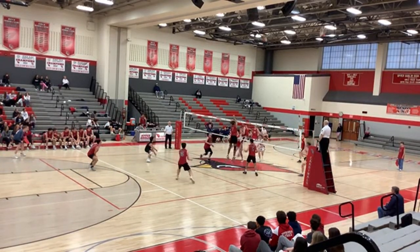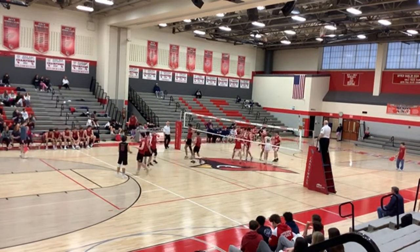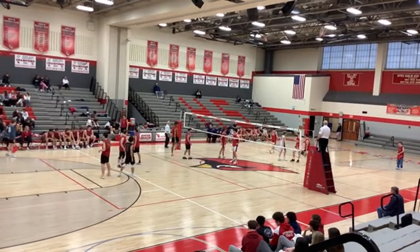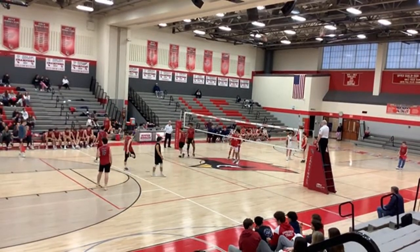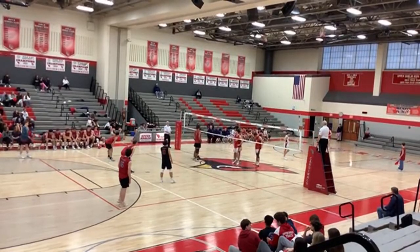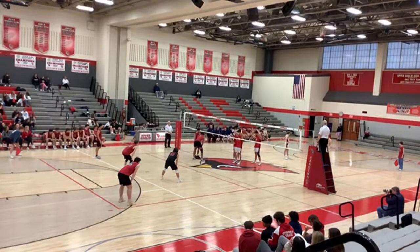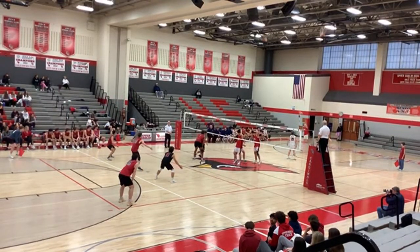Great pass. Nice kill by number 33. That was a really fast offense they just ran. I didn't realize they ran it that fast, but it looked like a one ball to me. So the hitter was hitting the ball right after the setter set it.